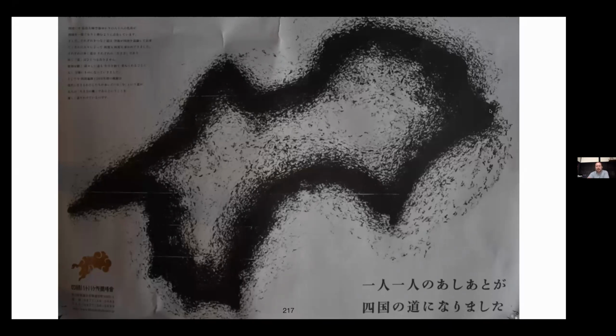I like to end the tour sort of officially at this spot beside this poster, and it represents footsteps of pilgrims on the island. And there's this lovely little phrase in Japanese at the bottom right-hand corner that says, "Hitori hitori no ashiato ga Shikoku no michi ni narimashita." So one by one, your footsteps, our footsteps, become part of the Shikoku way, the Shikoku Pilgrimage way.